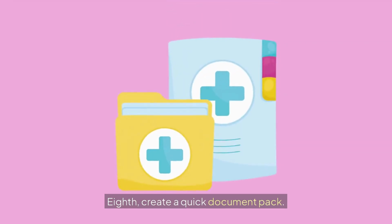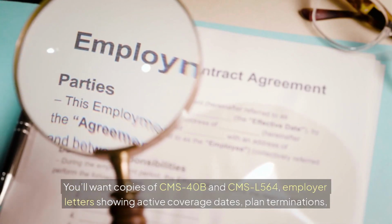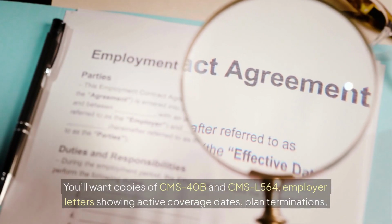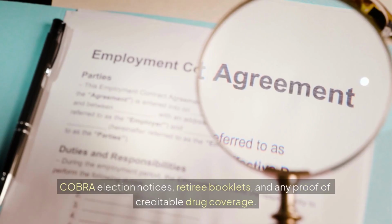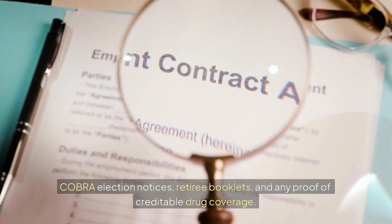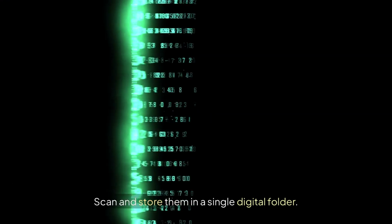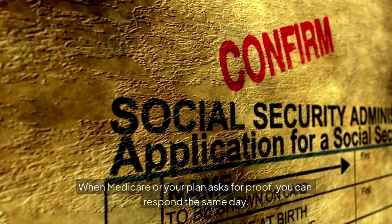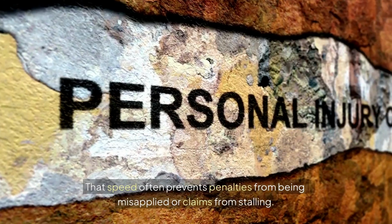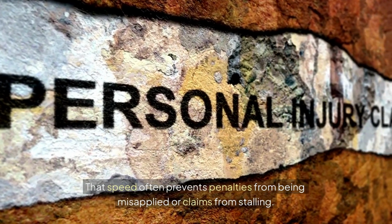Eighth, create a quick document pack. You'll want copies of CMS 40B and CMS L564, employer letters showing active coverage dates, plan terminations, COBRA election notices, retiree booklets, and any proof of creditable drug coverage. Scan and store them in a single digital folder. When Medicare or your plan asks for proof, you can respond the same day. That speed often prevents penalties from being misapplied or claims from stalling.